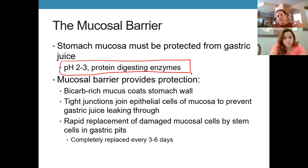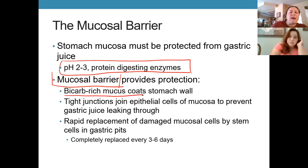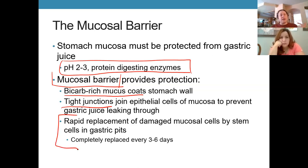So the mucus is one of the major factors in keeping these cells alive for a couple of days. We call it the mucosal barrier, and it's a combination of that alkaline mucus produced by those mucus cells. There's also a lot of tight junctions between the epithelial cells so that the gastric juice can't squeeze between them and get to the underlying tissues. And then there's the inevitable high turnover rate where, in less than a week, we have all new mucosal cells as they're being killed and replaced. So all of this is protecting the stomach from itself.